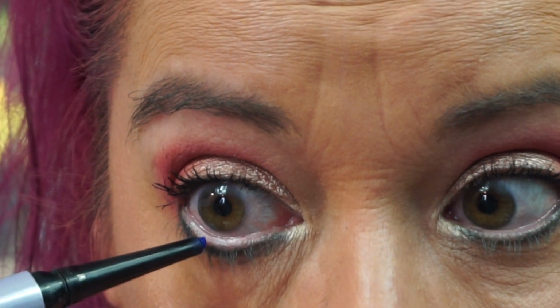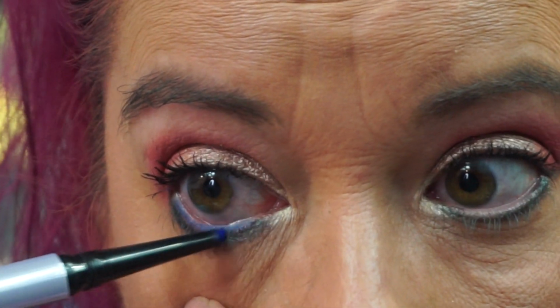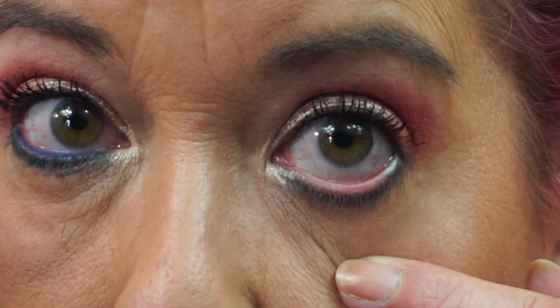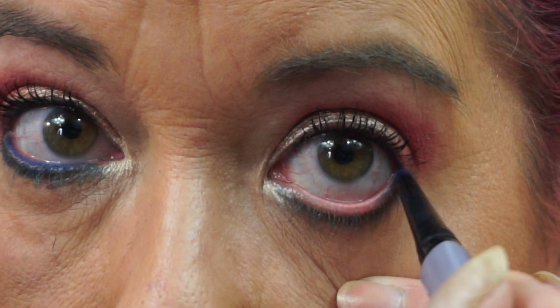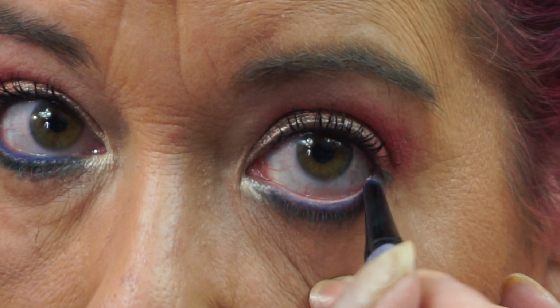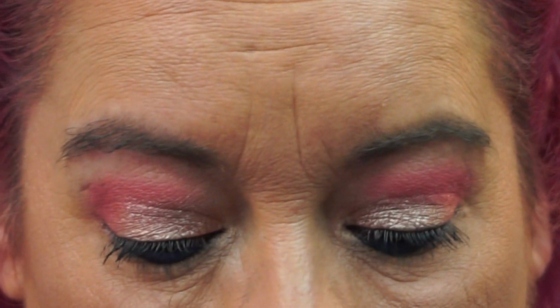Okay. You can see how that black transferred to the waterline. I think you're still in here, right? Oh, see on this side, see how the black? That's from putting it up top. There we go. All right.